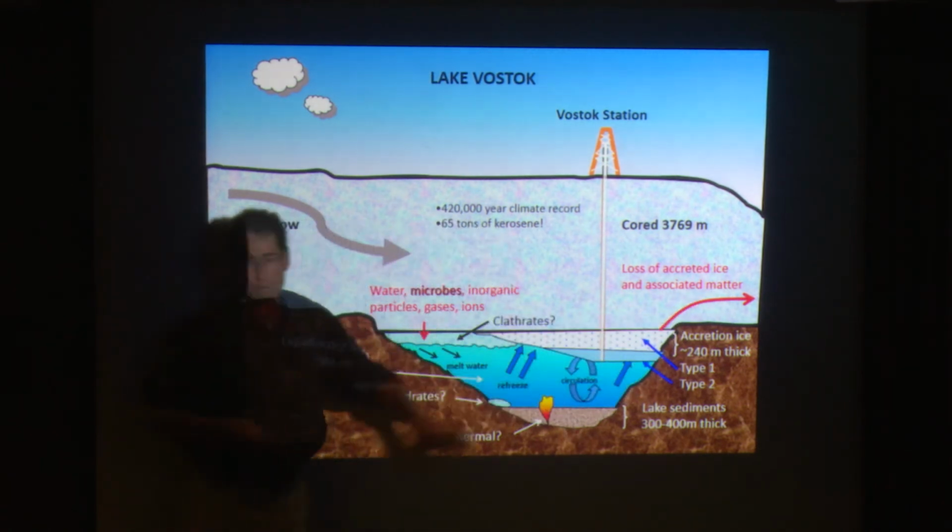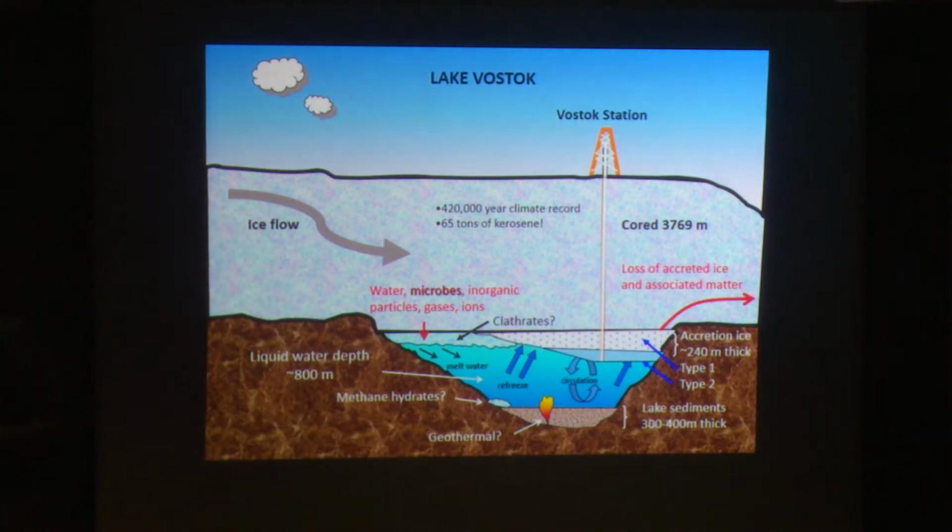The retention time of the water in that lake is about 10,000 years. Okay? The lake's been ice covered for about 15 million years, so it hasn't seen light for about 15 million years. So we were real excited to get to see life in here, but we have yet to do this one, and it's another story. Okay, so that's kind of our cartoon of the lake.